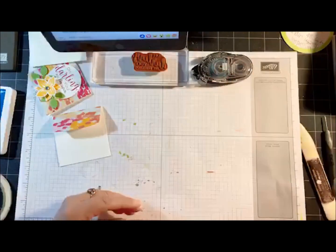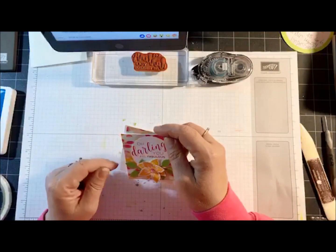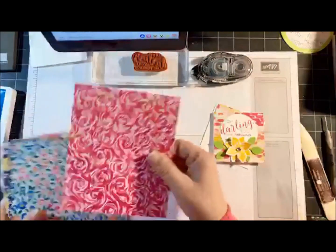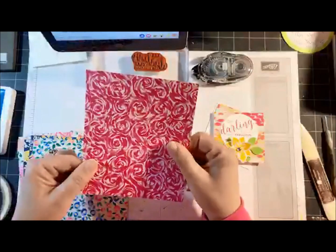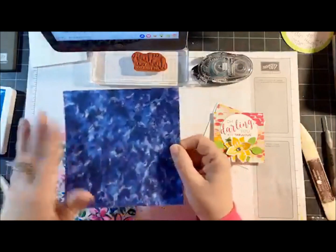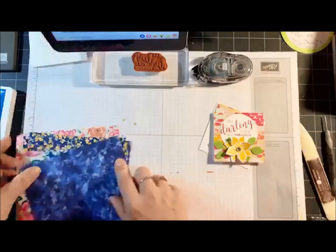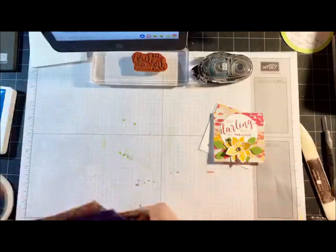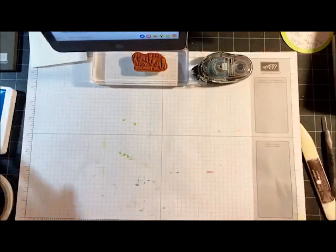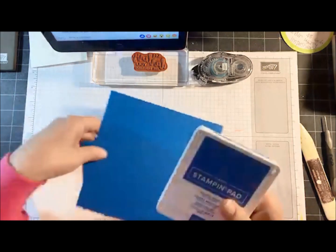So let me go ahead and show you all of the supplies. Because I wanted to mix this up a little bit, the sheet that I used for this set was this one here. You can see this is a partial sheet. Tonight, I'm going to do a blue box, so I'm going to be using this pattern. And the flowers are going to be different. Let me bring in all of the layers, and I'll go through them one at a time.